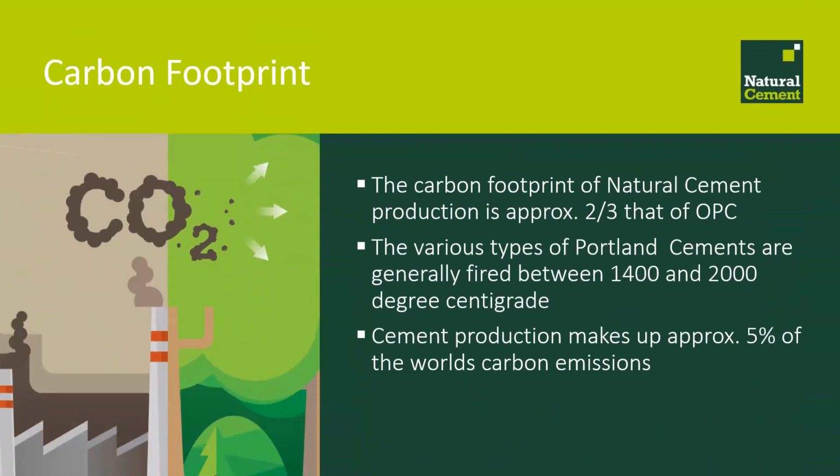So carbon footprint, I've mentioned this a couple of times, natural cement is around 30% lower than that of a modern Portland cement. You can tell from a lot of our literature, a lot of our branding, everything's green. It's quite a big thing for us. Quite proud that we're a sustainable company. Straight away, just purely on the production figures, you've got around a 30% reduction in carbon footprint as opposed to modern Portland cements.